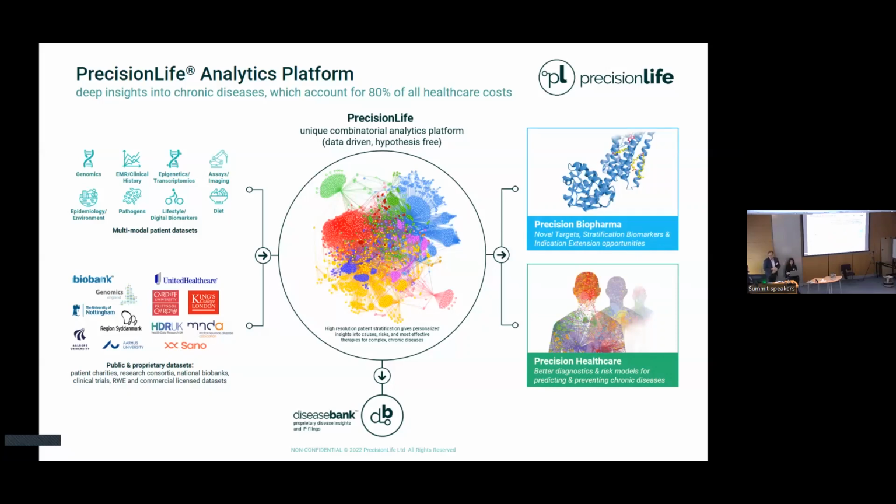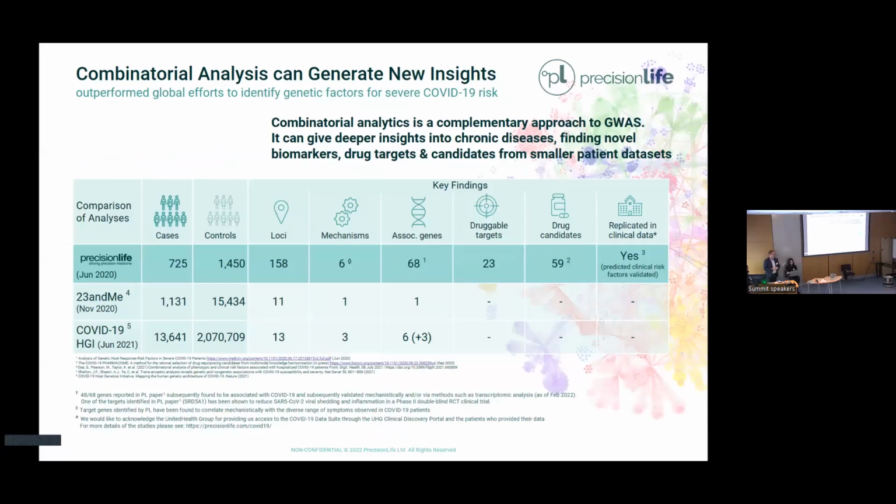It's interesting looking at COVID. I wasn't going to tell you all about our COVID work, but it is an interesting case study because it is what got us into this space. We were hunting around for a way to contribute very early in the pandemic, and we wanted to look at the interaction of the host genome. And we did a study on the very first data set out of UK Biobank, and we identified from a relatively small case number a series of really interesting signals.